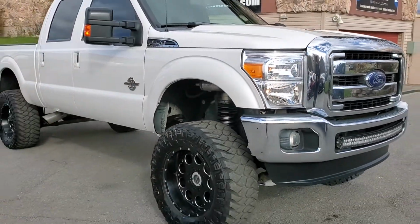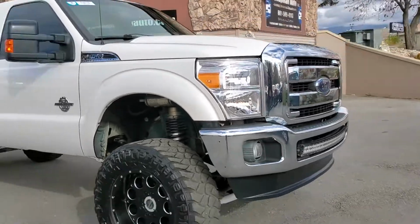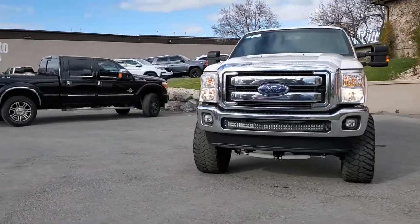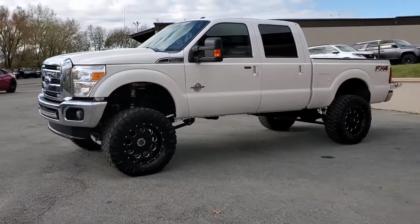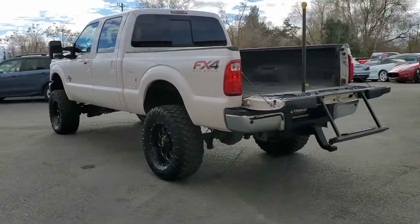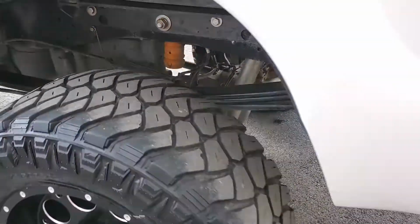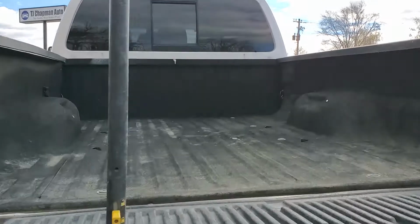It obviously has a custom lift on it. Has a custom light bar there in the bumper. Painted alloy wheels. Has airbags right there. Does have a spray-on bed liner, and steps. So I'll go ahead and put that down.